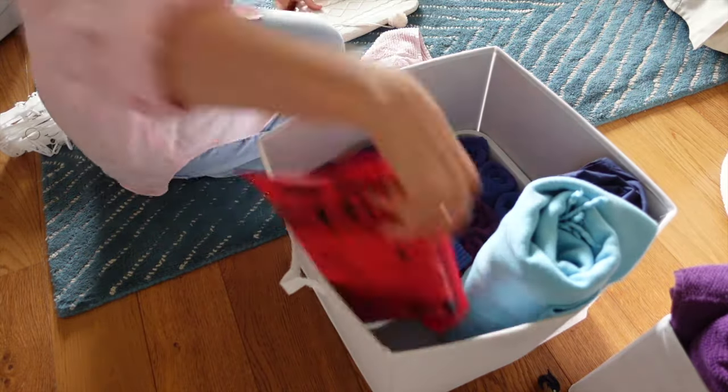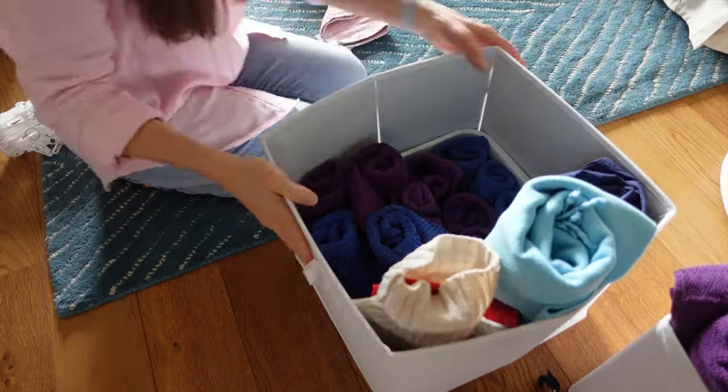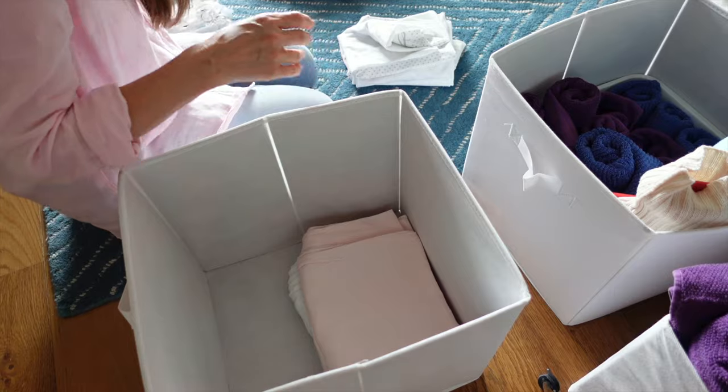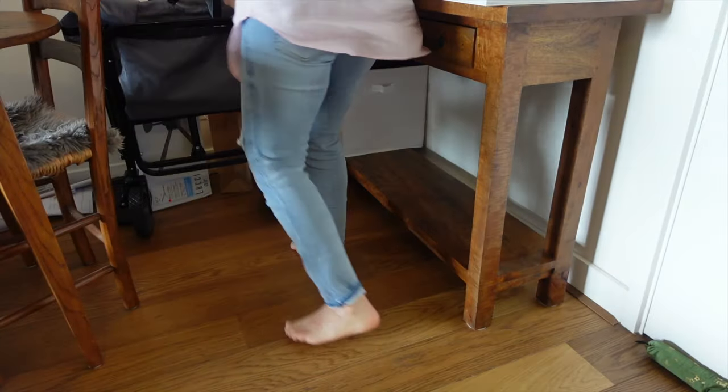I plan to store all the towels and bed linen in the bedroom, but I need to sort out the storage in that space before I move everything in. So for now, they're just going in these white storage bins, which I'll put on the lower shelf of the console table.